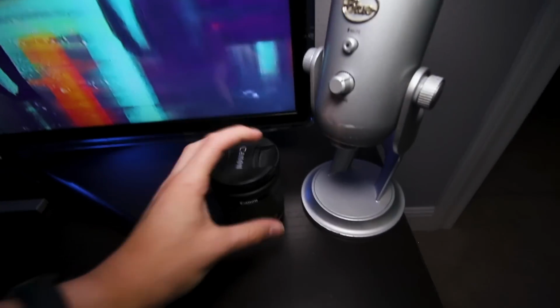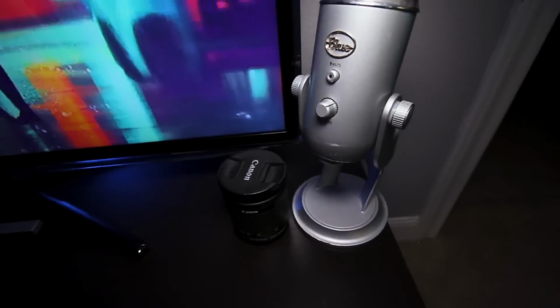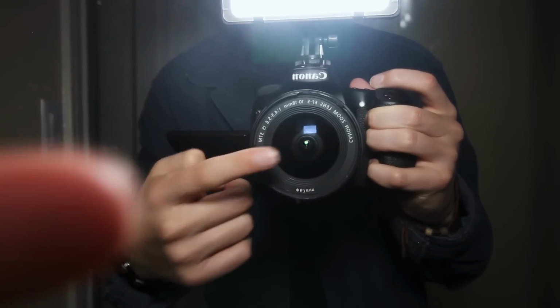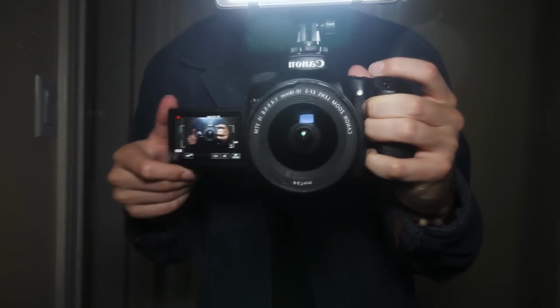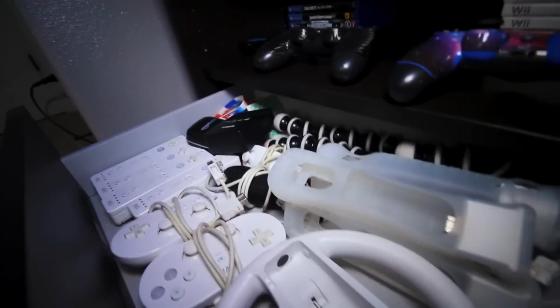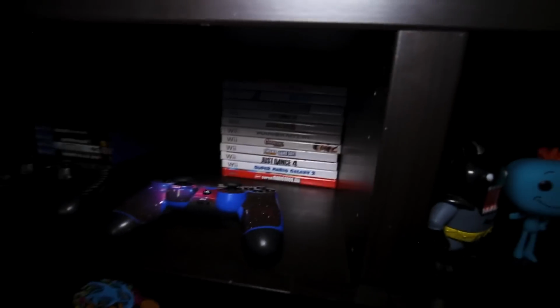On the other side of the TV, I have my old Blue Yeti, which I use from time to time, and an 18-55mm lens, which I also use from time to time. Oh, by the way, the camera I'm currently using is a Canon EOS 70D, and the lens is a 10-18mm lens. In this drawer, we got some Wii controllers, batteries, double-sided tape, just a ton of random things. Right here, I keep 2 of my PlayStation controllers and some games.